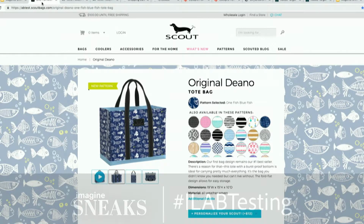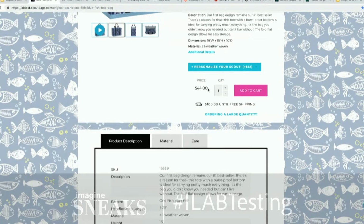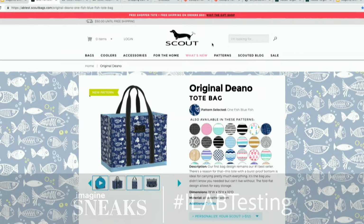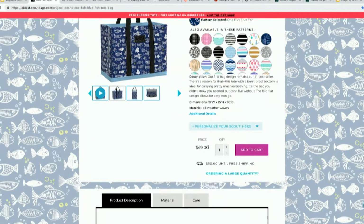So Scout Bags here sells these awesome, durable bags, tons of custom patterns, and this best-selling Dino bag sells for $44. Now, what's to say they couldn't get away with charging $49? After all, a 10% increase in price, if their margins are 50%, it's a 20% increase in profit. So we're talking about big numbers here, right? Well, our extension allows us to switch over to a variation of this website, where we're going to see that we have the product, same URL, same store. Now it's listed as $49.